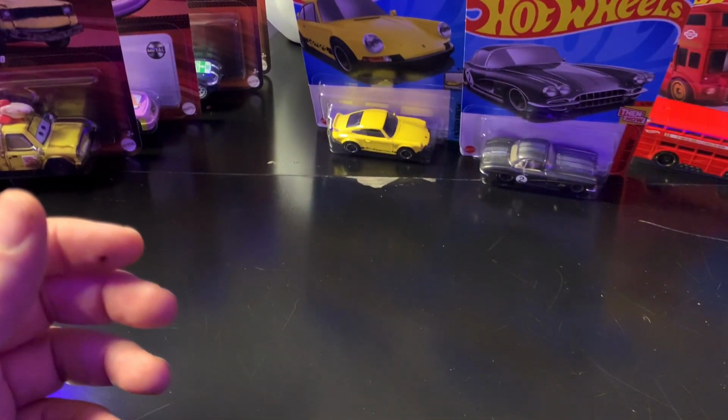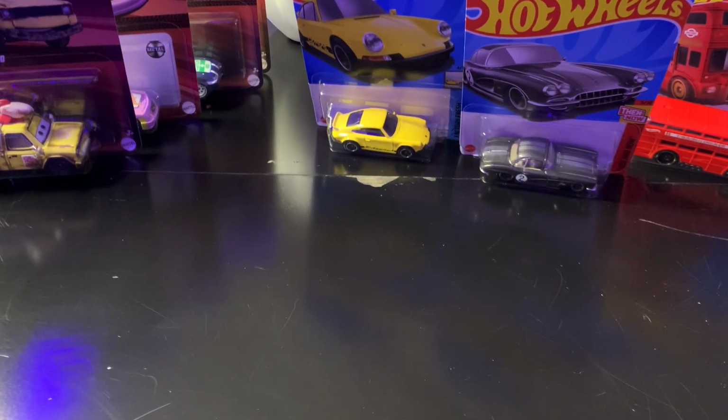Let's switch it here to Matchbox. I haven't been too crazy about Matchbox lately. I love their cars and I love the detail. But I haven't found a casting that I really like. But I do grab them, buy the stuff you like.